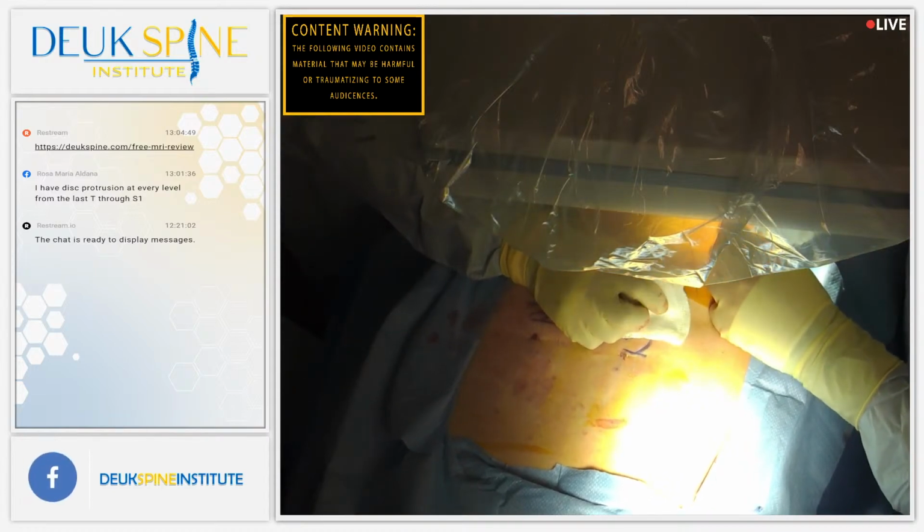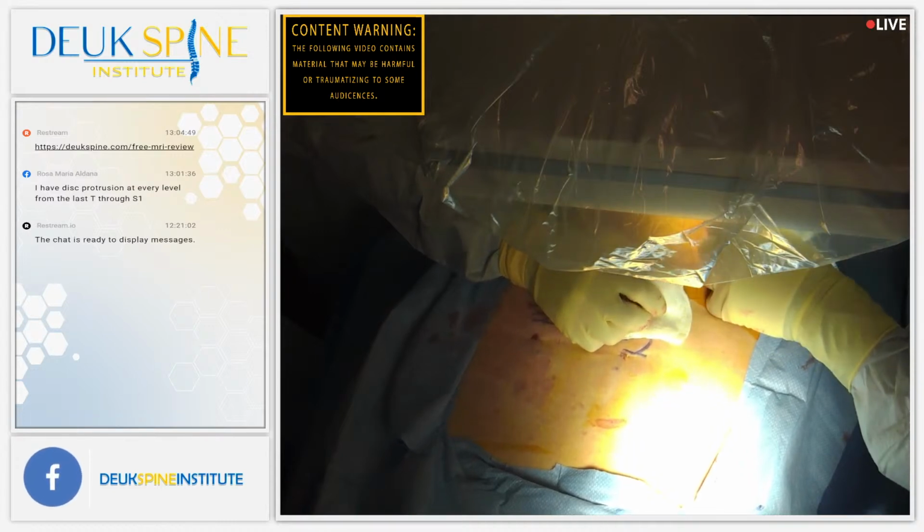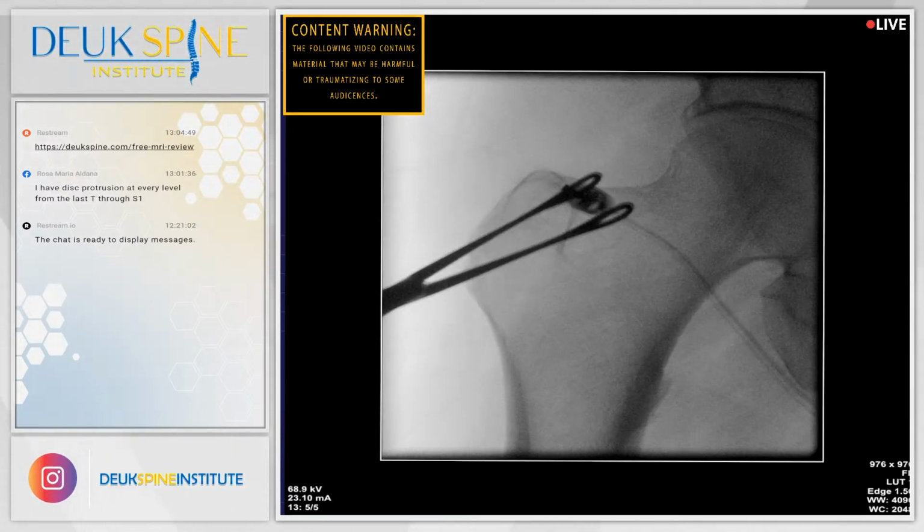So we have diagnosed him with piriformis syndrome. We have diagnosed him with SI joint pain, and we have just facet pain as well. We've just completed the treatment of the SI joint, and the piriformis is being done right now. So we're going to show you guys what it means to have piriformis muscle pain, why it happens.